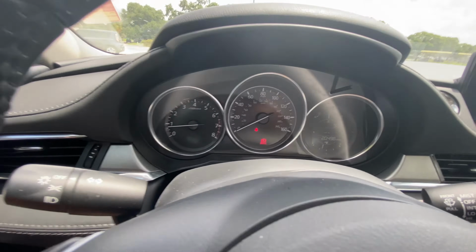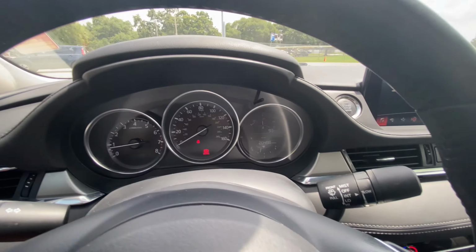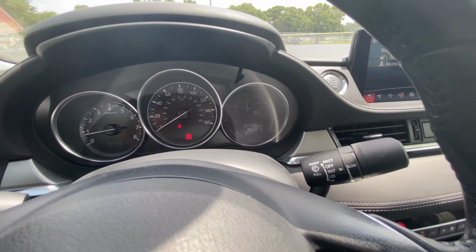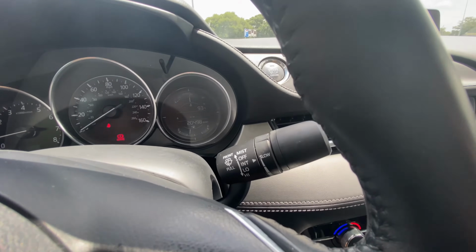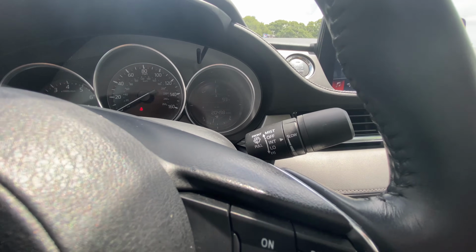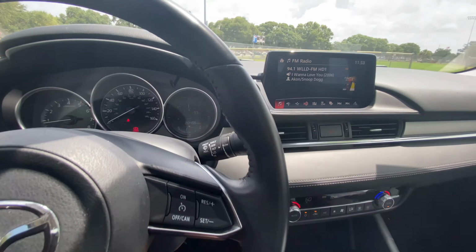But check out these gauges. You got about a 6,200 RPM tachometer. You got a digital speedometer, an analog speedometer in the middle that goes to 160, and a nice little infotainment display where you got your coolant temperature, your mileage, and it tells you how much gas you have too.